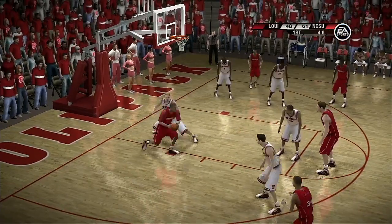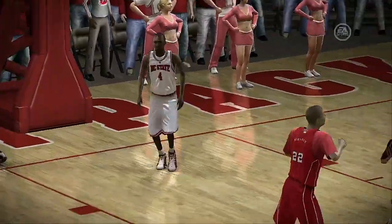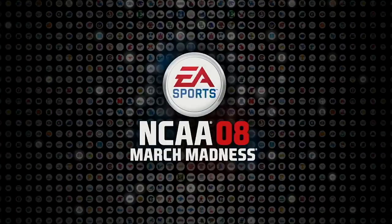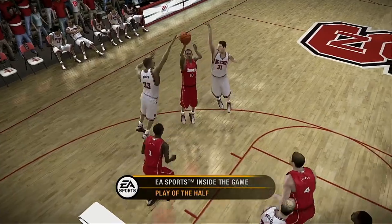Work it inside, and he tries a drop step. Defensively, nice job. Great job using his footwork defensively to beat him to the spot. At halftime, the Wolfpack lead by 11. Best play of that half. Let's take another look.